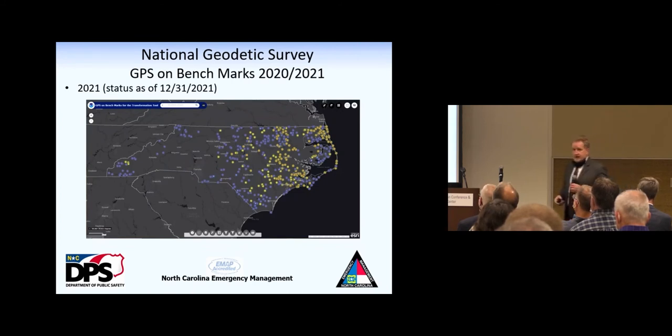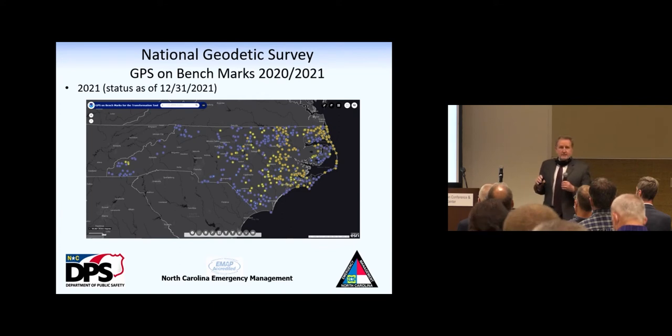And this is where we are today. And actually, all the priority A ones, the ones in yellow, we've actually observed them. But we're using a tool called OPUS Projects. It's a tool that the National Geodetic Survey has developed. And unfortunately, we made too big of a project. And when we tried to upload the project, it timed out their system. So they're trying to figure out how to allow us to upload this large project, or we'll have to break it up in two. So most of that in Northeast North Carolina has been collected. So we're left with about 200 marks left this year. So we'll get that accomplished.